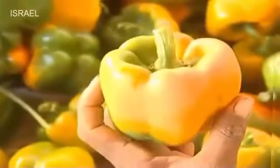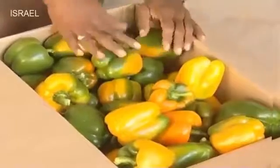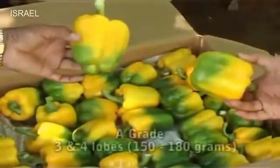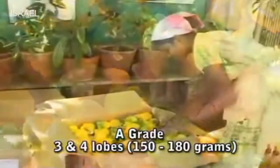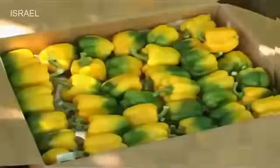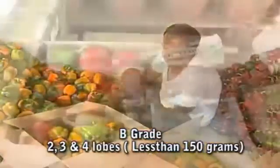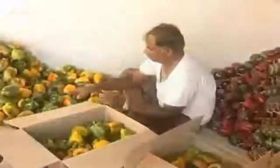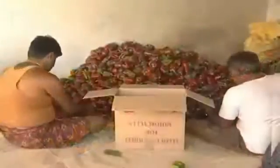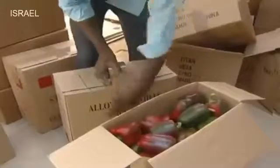Harvested fruits are graded into A, B and C categories based on the shape and size. The fruits with 3 and 4 lobes weighing 150 to 180 grams are graded as A. Fruits with 2, 3 or 4 lobes weighing less than 150 grams are graded as B. The rest are graded as C. These graded fruits are packed in good quality fine ply curtain boxes and sealed using gum tape.